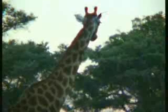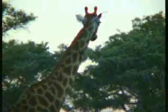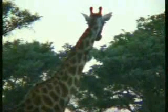Just going to sit like this for the moment. That young calf should follow quite soon as well. Not likely for it to stray too far behind mum.